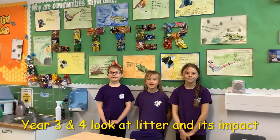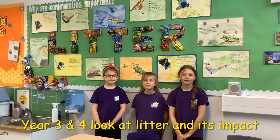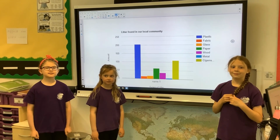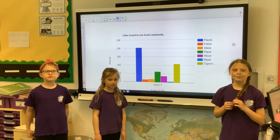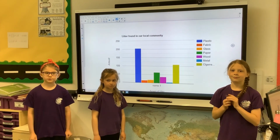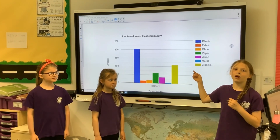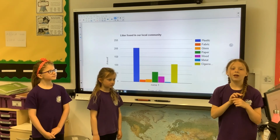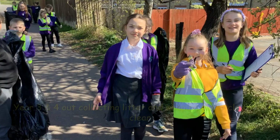In year 3 and 4, we have been looking at the impact of rubbish on the environment and what we can do about it as individuals. Our classes went on a litter pick in and around the school to see what kind of litter was being dropped. We then made graphs to show the different types of rubbish like paper, plastic, glass or card and the amounts of each that was found.